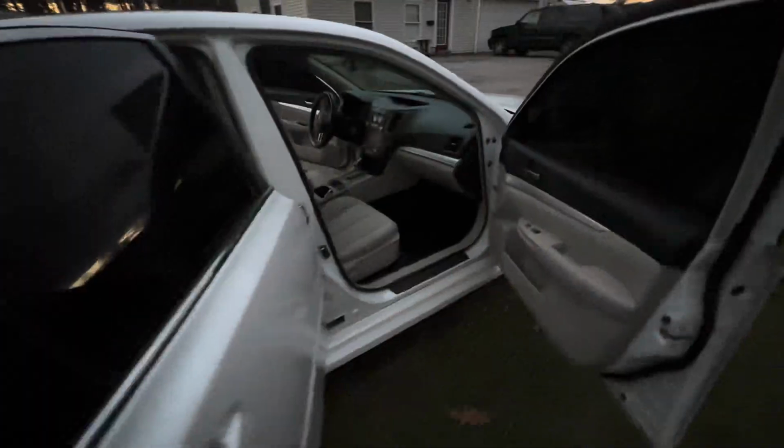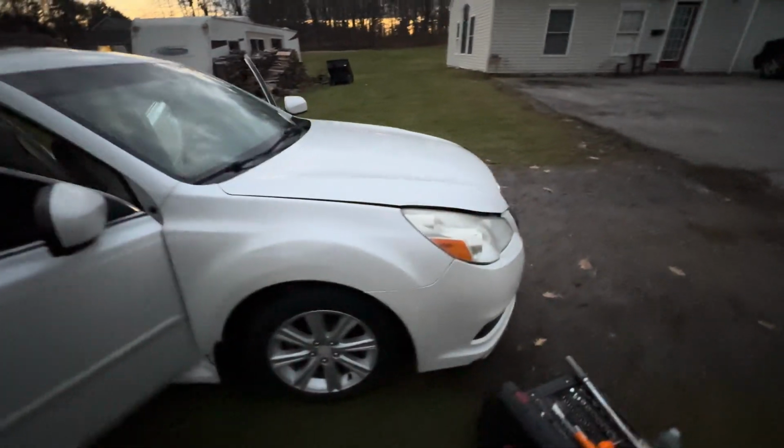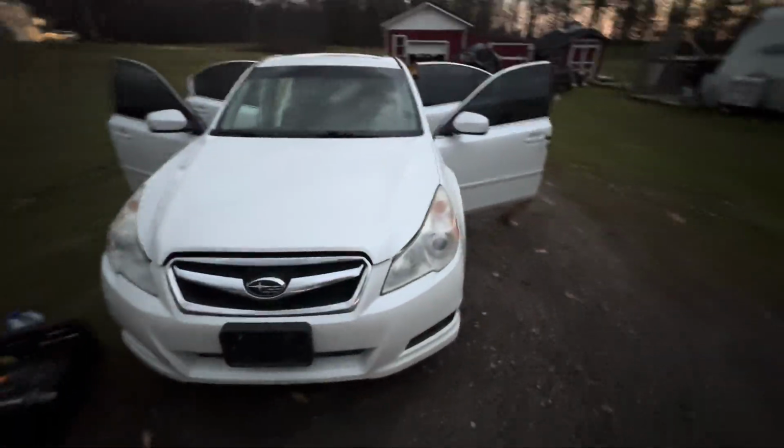I'm tying up all the loose ends, though. I fixed the door gasket. I fixed the back seat down there for now, so that looks perfect. It's not hanging down anymore. And I think just small things like changing the wiper, giving it an oil change, changing the oil pan gasket once I get the pipe on here. And this car will be ready to go online.